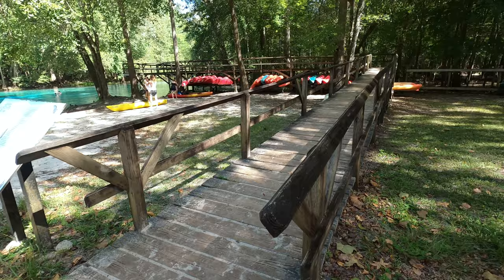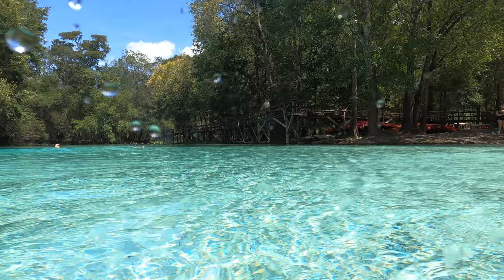We were here 2 years ago and it was so different. They had this big boardwalk that went alongside the river. That's all gone now. I wonder why. I don't know. It was looking a little weather beaten, I think, the last time. But it was actually really nice to be able to walk down and check out the spring from up high.